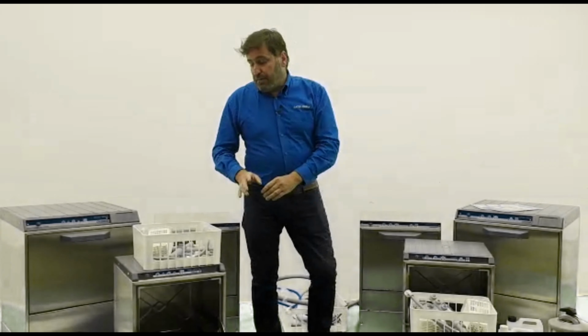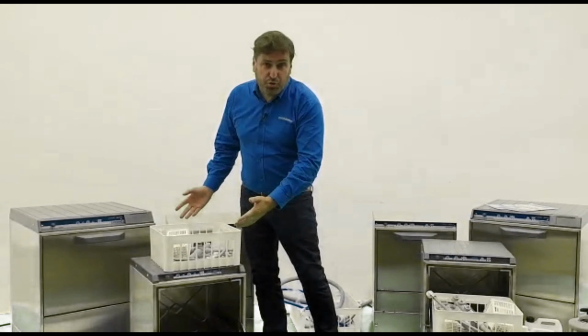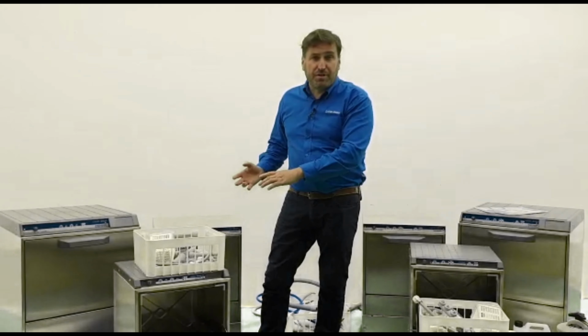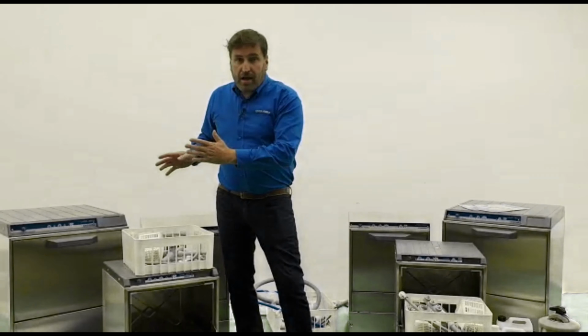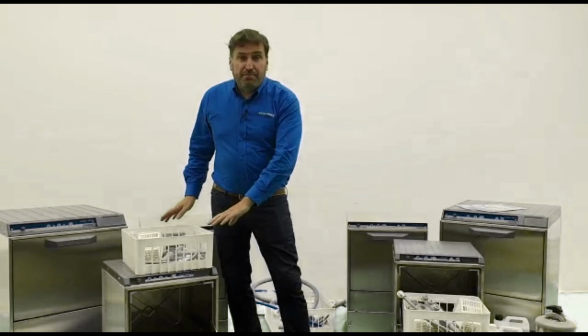Size of the machine itself. So a 350 basket is a 12 pint machine. So that is the smallest one we do. 12 pints. It's a 2.5 minute cycle. It's really quick. Does most small to medium businesses.